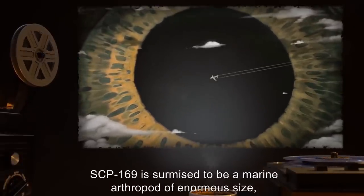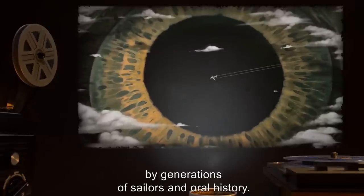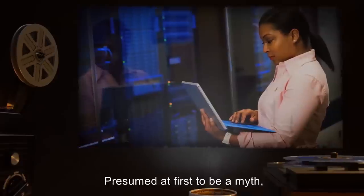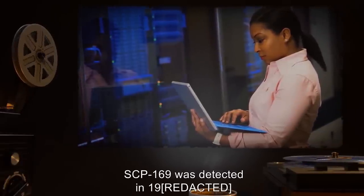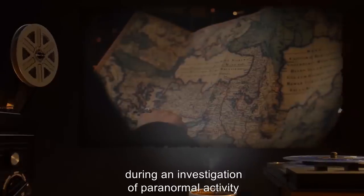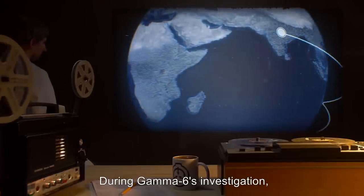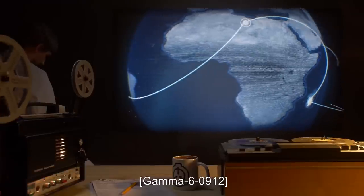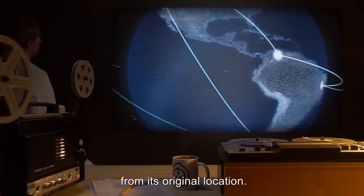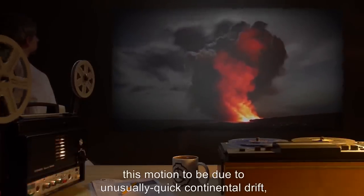SCP-169 is surmised to be a marine arthropod of enormous size, known as the Leviathan by generations of sailors and oral history. Presumed at first to be a myth, SCP-169 was detected in 19[redacted] by Mobile Task Force Gamma 6 during an investigation of paranormal activity around an undisclosed archipelago. During Gamma 6's investigation, Dr. [redacted] discovered the archipelago to have moved at least 3 kilometers from its original location, though initially said doctor believed this motion to be due to unusually quick continental drift.